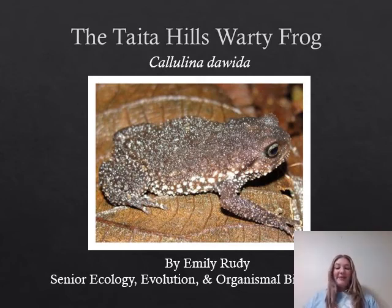Hello everyone, my name is Emily Rudy and I am a senior ecology, evolution, and organismal biology major. And today I'm going to be presenting to you on the endangered species, the Taita Hills warty frog. Its scientific name is Calulina dewita.